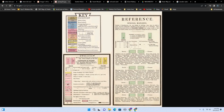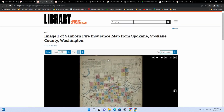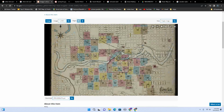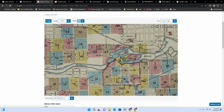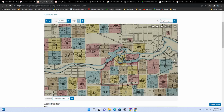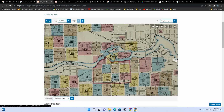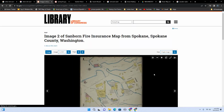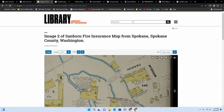Okay, so now that you kind of know how to look through the thing, let's go through and look at one of the maps. So this is of Spokane. The reason why I chose this is because I want to focus in on number two. These highlighted areas are actually which portion of the map you'll be looking at. So two is the next one, so we don't have to go all the way to the end of the rainbow to find that one. On this one, the reason why I picked it is because of the mills.